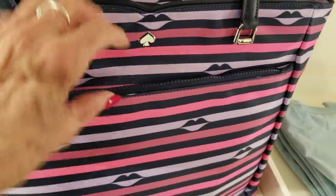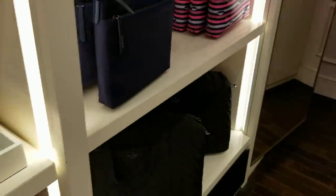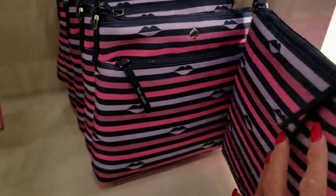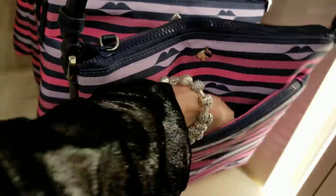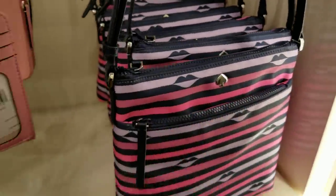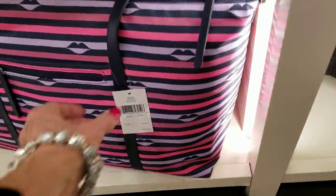So this is the lip print. And look, it's got a flap here plus a zipper. That's great. See that? And the zipper on the top. And also with these crossbodies, it has same thing. It has a flap and a zipper. Makes it kind of neat. And we got the large one down here.